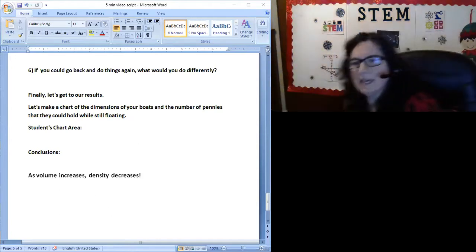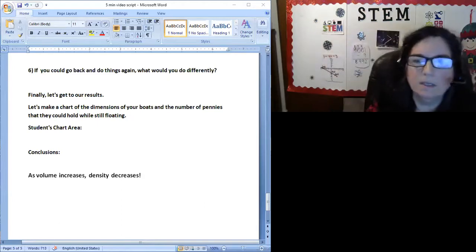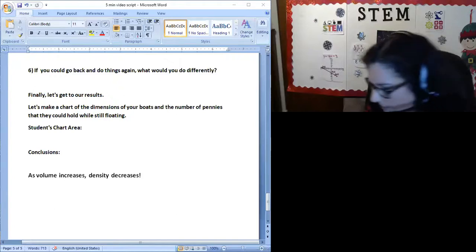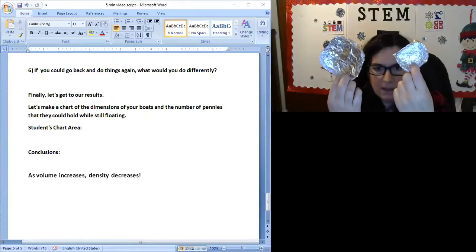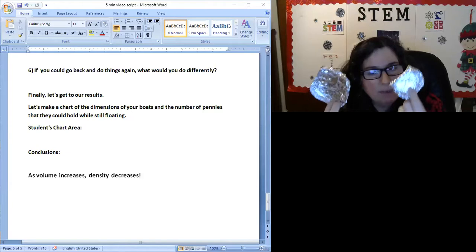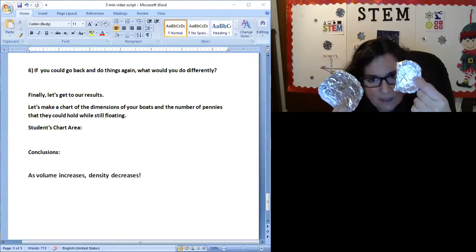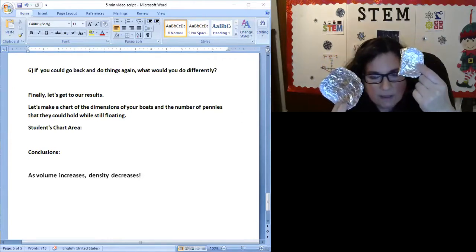So why is that? Aside from making something that might have a hole in it or has a leaky side or something, why would this one be able to hold more than this one? Well, remember the equation, D is equal to M over V, or density is equal to mass over volume. We know that the mass of both of them are the same. Why is this one able to hold more than this one?